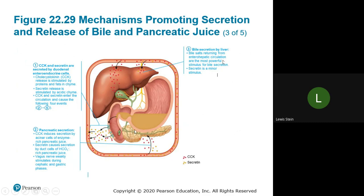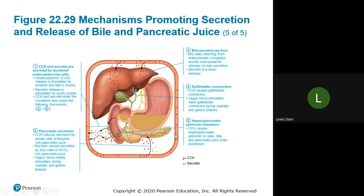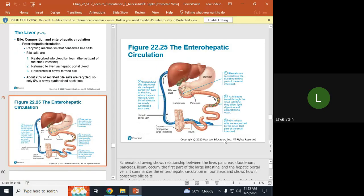So as things start to move through, that reabsorption phenomenon plays a role. Gallbladder contraction plays a role, and also relaxing the sphincter. Cholecystokinin causes that sphincter to relax so those secretions can enter. Voila. So that's the generic view of what the organs do. Now we're going to get to the role of the small intestine.